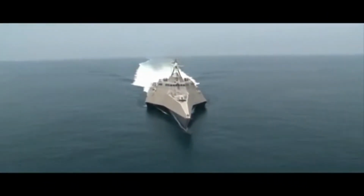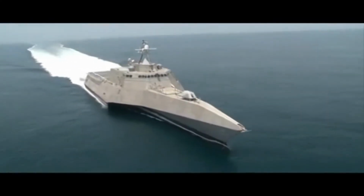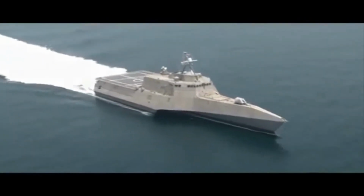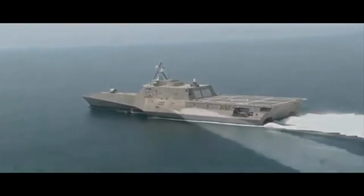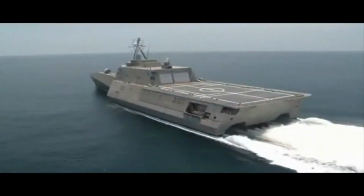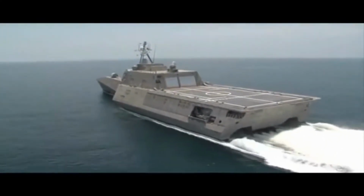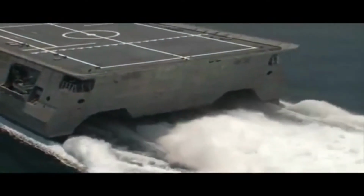The Independence class is a class of littoral combat ships built for the United States Navy. The hull design evolved from a project at Austal to design a 40-knot cruise ship. That hull design evolved into the high-speed trimaran ferry HSC Benchijigua Express, and the Independence class was then proposed by General Dynamics and Austal as a contender for Navy plans to build a fleet of small, multi-purpose warships to operate in the littoral zone. 2 ships were approved, to compete with Lockheed Martin's Freedom-class design.